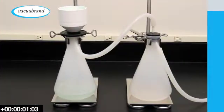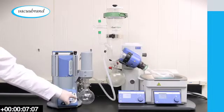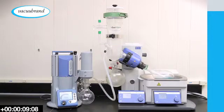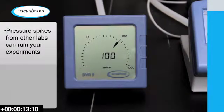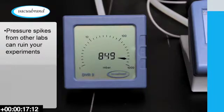Oh sure, if you need basic vacuum for simple filtration or aspiration, it provides adequate suction. But what about other applications, like evaporations in the chemistry labs? If you're trying to maintain constant conditions and someone in another lab opens a port to aspirate liquids, the pressure spike can ruin your run.